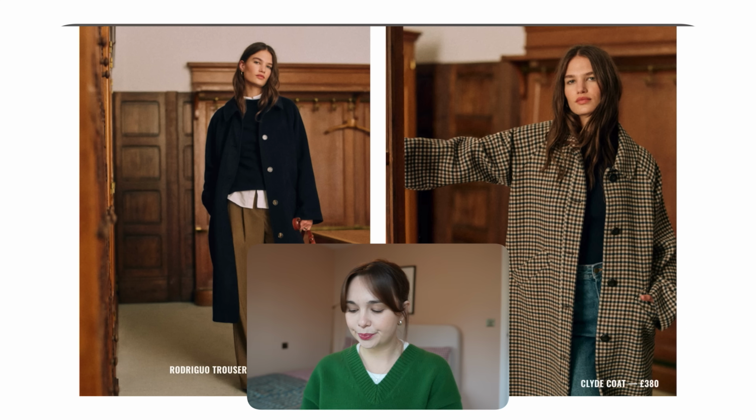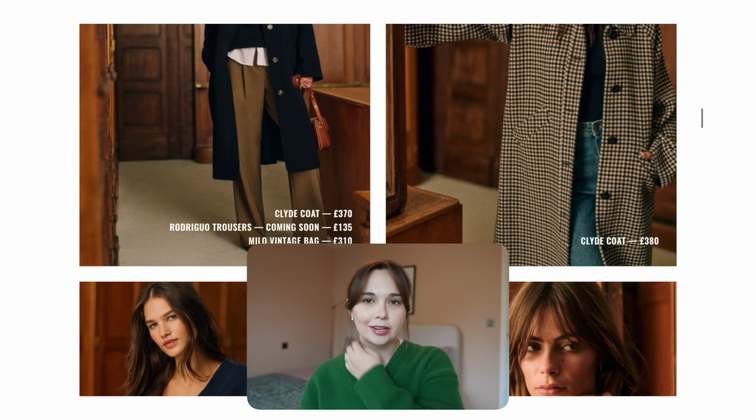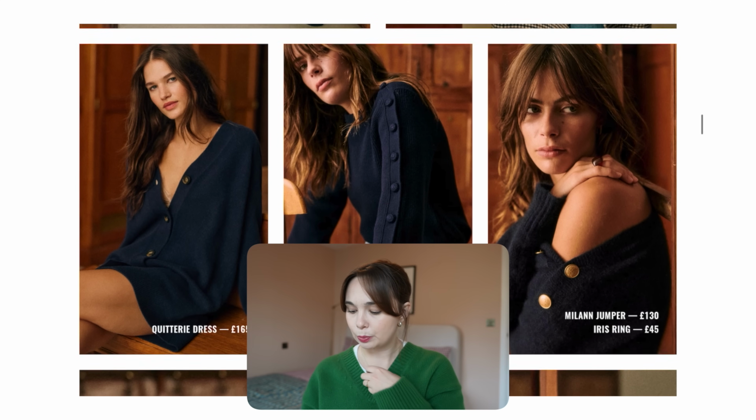I don't think so. One more thing I have to say, I really do like this outfit with the navy coat layered with the navy jumper, the white shirt and these trousers. These Rodrigo trousers in this brown, I would be interested in trying. I have tried the Rodrigo trousers last year in a checked version, and I did quite like them, even though they are low-waisted. I tend to just wear them kind of mid-rise anyway. So yeah, I think I would be interested in trying this brown tone.